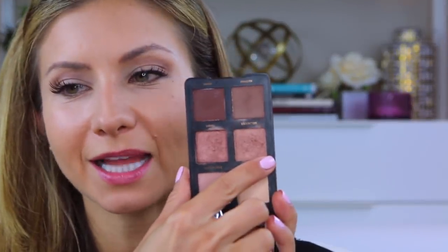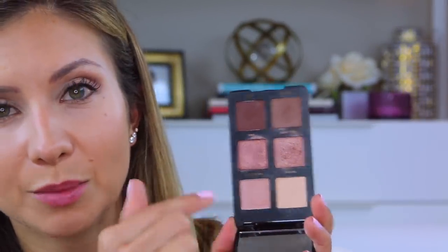Then next I'm going to take the lighter of the shimmery shades. They're pretty close. They look a lot closer on camera than they do in person, but this shade here, Believer, is a good fair amount lighter than this shade here, Tribe. So I'm going to take Believer and I'm going to pack that all over my eyelid.